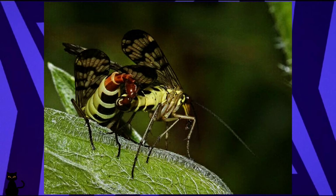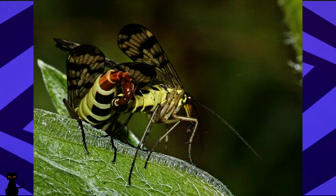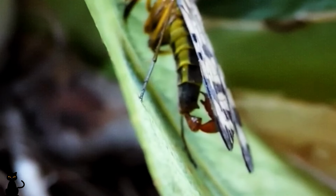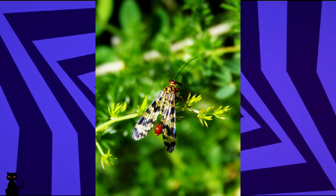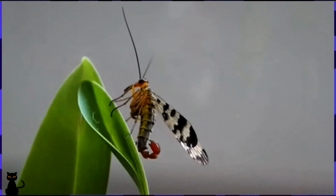It measures 2 to 3 centimeters, has transparent wings with dark spots, and a long, beak-like snout. That snout is used to suck fluids from dead insects, decaying fruit, and even nectar. An unusual diet for such a fierce-looking insect. Here's a charming fact. Males offer gifts to females to win their favor.